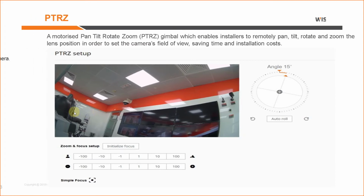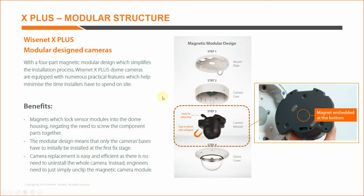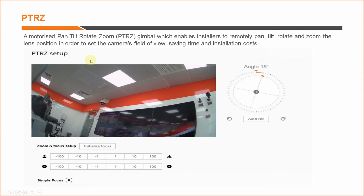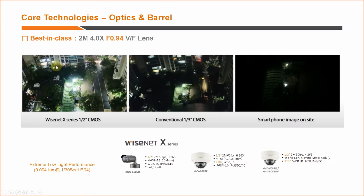Let's go forward. Next is PTRZ function. Now I'm going to cover some features, and they all come under extra version. They don't come under a standard model such as XPlus, PTRZ. These all come under a special version. Extra low light comes under a special version. So you should be aware about it, because I want you to select. If you need this, make sure you select it. Otherwise, if you don't want it, I don't want you to select this model and increase the price of your project.